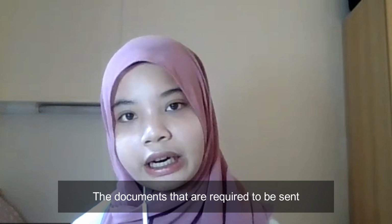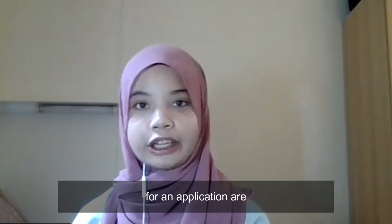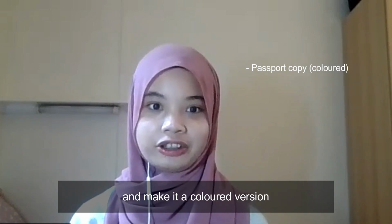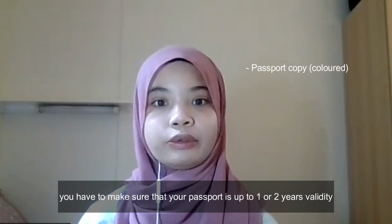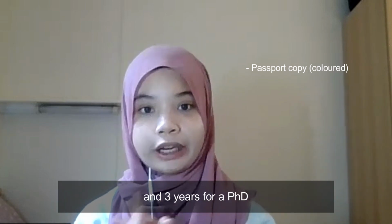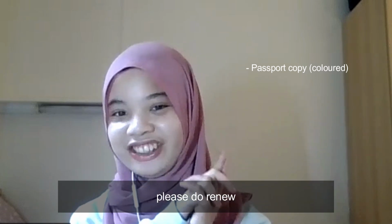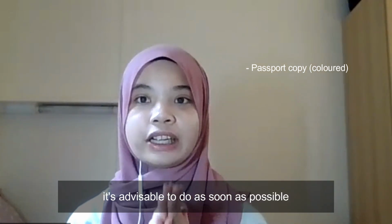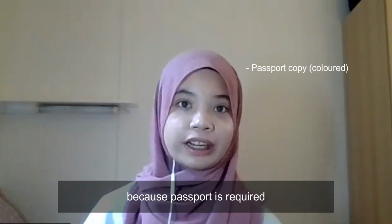The documents that are required to be sent for an application are, first, a passport copy, which is the colored version. Scan your passport and make it a colored version. Make sure your passport has 1 year or 2 years validity for a master's degree and 3 years for a PhD. If not, please renew. And if you don't have your passport yet, it's advisable to get it as soon as possible because a passport is required for the CAS later.